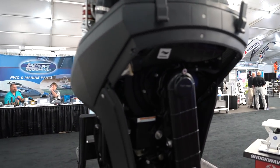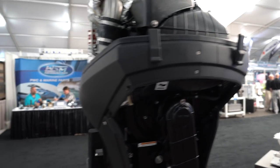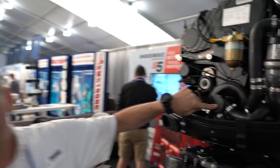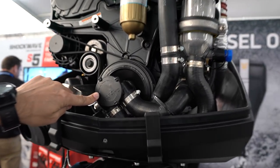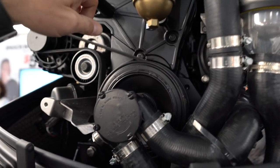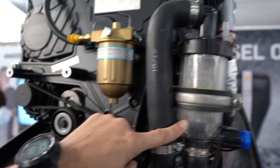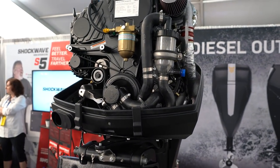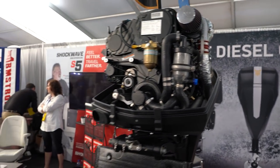So servicing, water pump and all that good stuff? Yeah, look on the front side. Everything is front side serviceable, so you can service it right from inside the rib. This is your seawater pump driven from the crankshaft. It's not in the lower unit. Fuel filter, seawater strainer, belt, and oil filter, all right on the front. Wow. Service it right from inside the boat. And you got 150s and 200s. We do. 300 coming next year. 300? Yep.